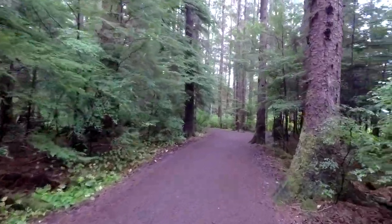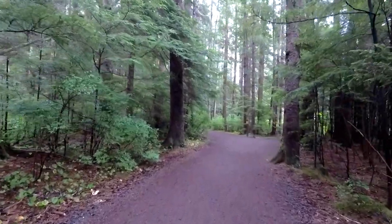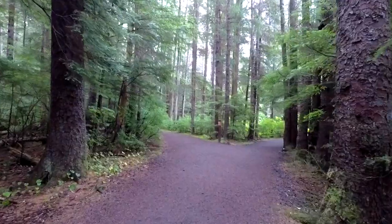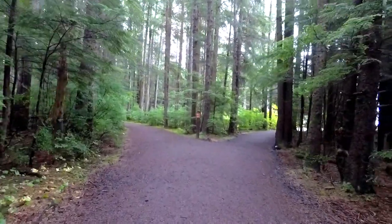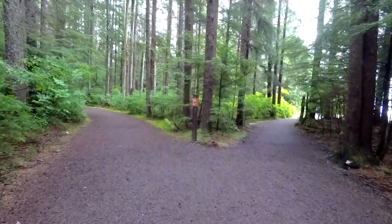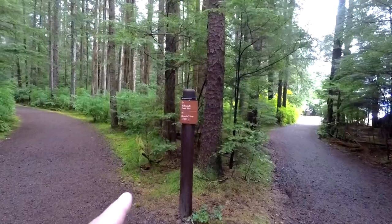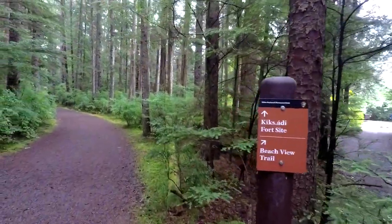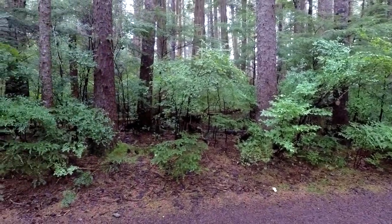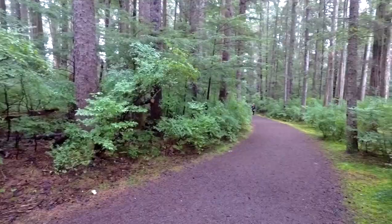So it's a nice walk if you go the whole way. Like the sign says, 30, 45 minutes, depends on how much you stop to take pictures. If you come to a fork in the road, you could choose to take the path less traveled. So the Beach View Trail, I think that's the way we went last time, or the Kicksaddy Fort site. There's a clearing there in the forest where there was a fort, where the natives made their last stand, and I think they were defeated.